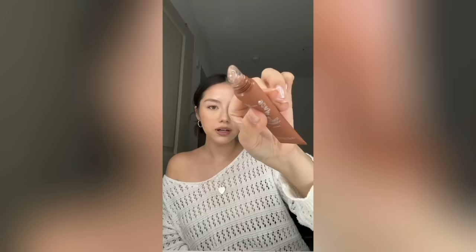Now we're going to try iced coffee. I'm pretty sure this is the one that's new that just came out. You can't buy it individually. Oh my gosh, that smells so good. It smells like caramel iced coffee, or kind of like butterscotch. This smells really good. Doesn't really taste like anything.